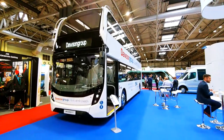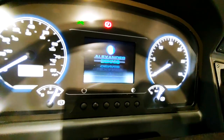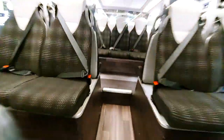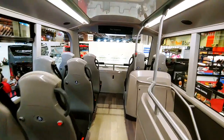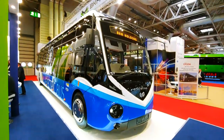And along to a Dawson Group Enviro 400. Let's take a look around it. This bus looks really nice. We can change the display as... Coolant, press to check.